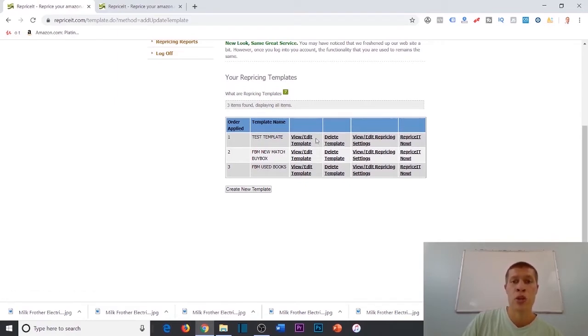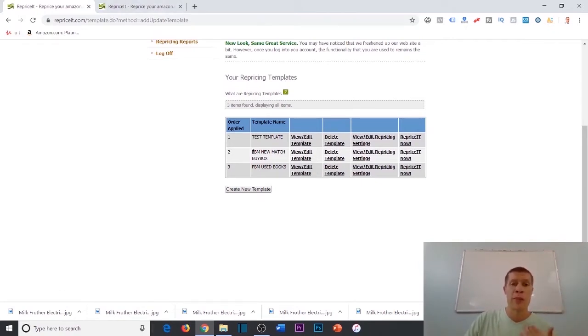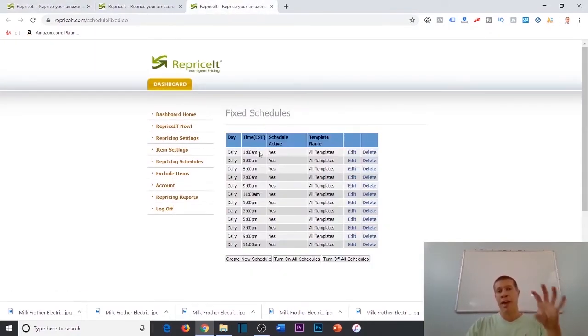And I'm going to go into, and also before we get into this setting up of the template right here, if you ever want to, so for me specifically, you saw in my repricing schedule that it's set to go off every other hour. So it went off at 1 p.m. It's currently, you can't see because my face is in the way, 1:32 p.m. right now. So it went off 30 minutes ago and started repricing all my items.